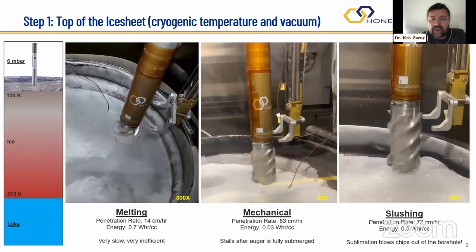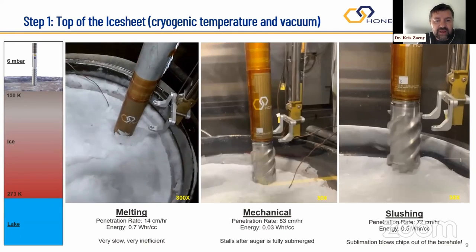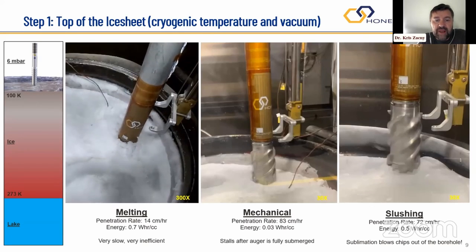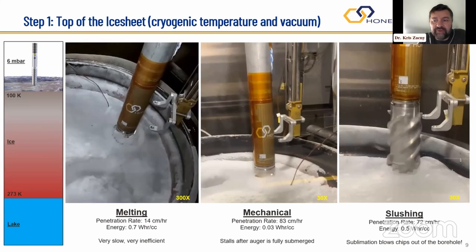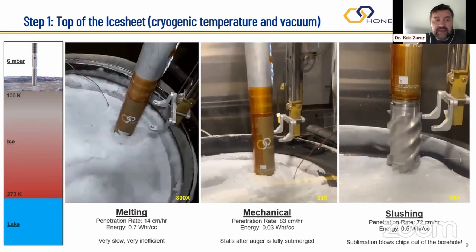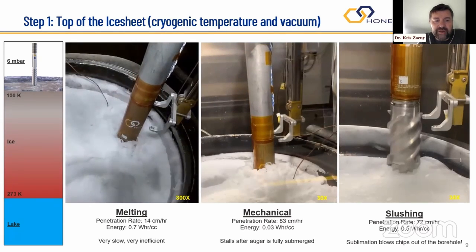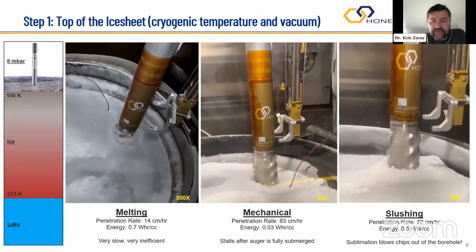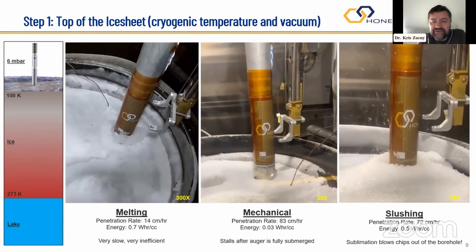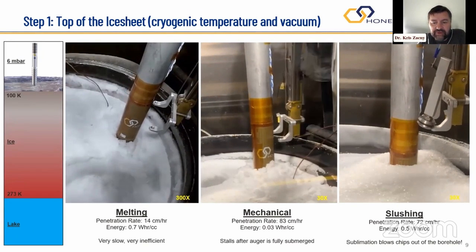So we have vacuum chambers here in beautiful Altadena, outside of NASA Jet Propulsion Lab in Los Angeles. And we have been running a couple of tests to show which of the drilling systems is actually most useful. What you see in these short videos taken inside the Mars vacuum chamber is a probe initially melting through ice. The process is kind of slow. The video on the left-hand side is 300x. In the center, we use a purely mechanical system. And on the right-hand side, we use combined melting and mechanical drilling.